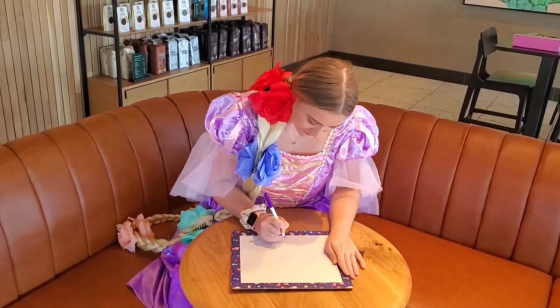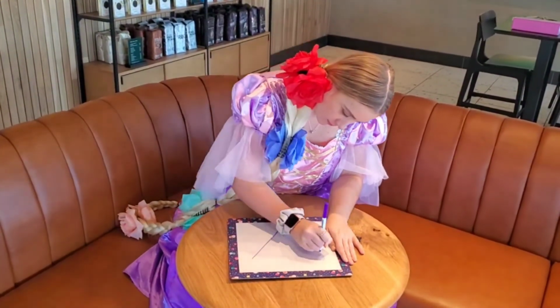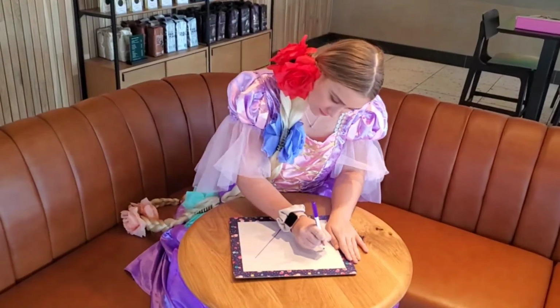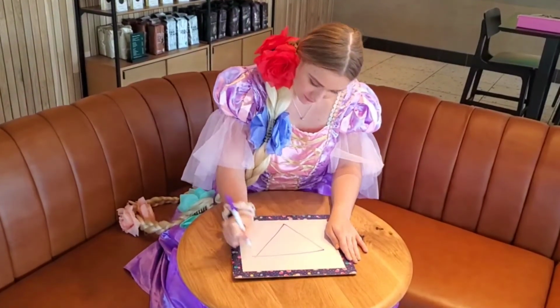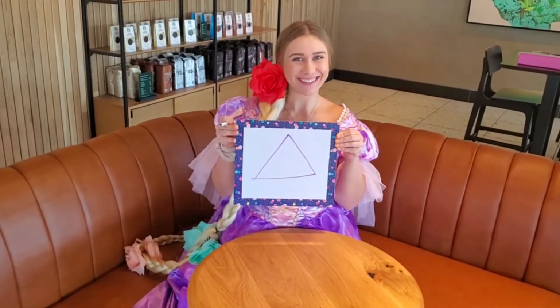The triangle just might be my favorite because it combines a little bit of everything that we learned and it puts them together. So you're gonna start at the top, we're gonna go line down, pick up your pencil, line down, pick up your pencil, line across. Can you believe that? You just made a triangle. Great job. Once your child is able to master these, then they are ready to move on to letters.